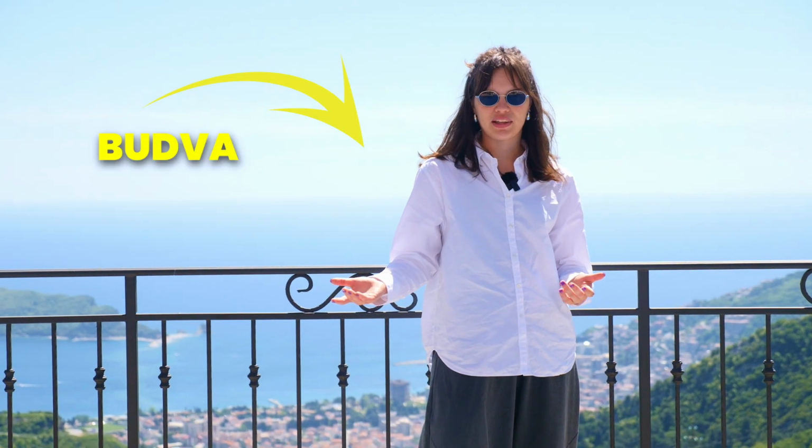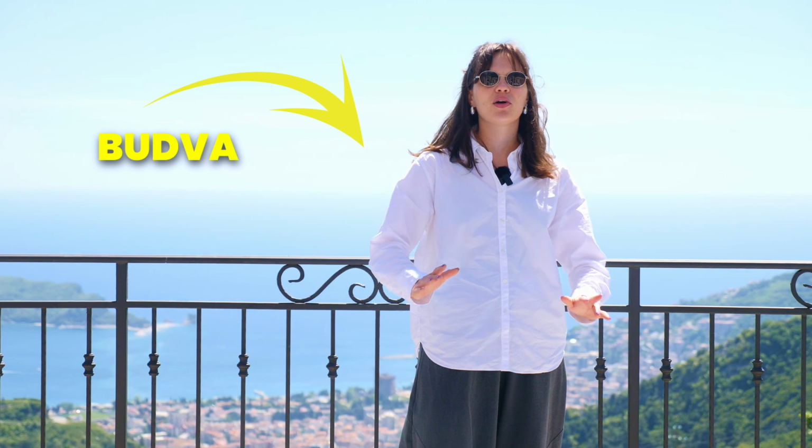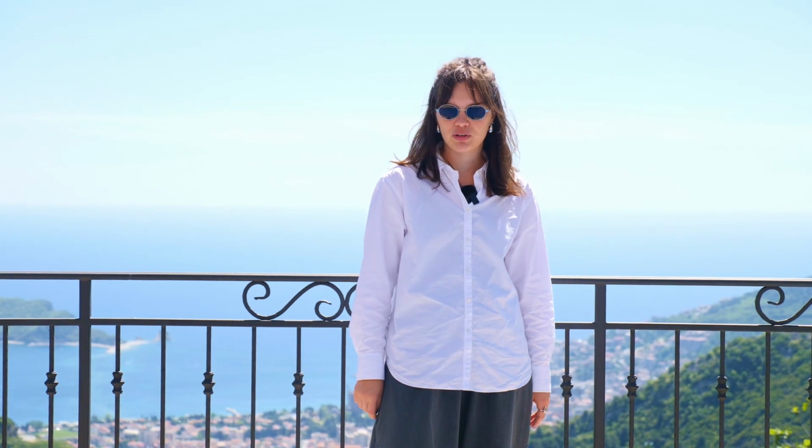So pretty clean. I'm standing above Budva right now. This area has sea views, modern builds and a lot of space. Yet prices here are still about half of Dubrovnik and way less than the Amalfi Coast. But this gap won't last forever.